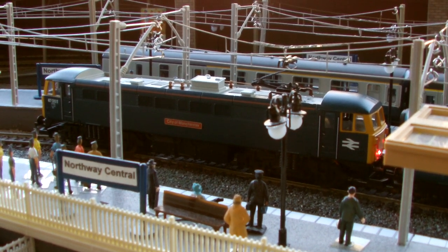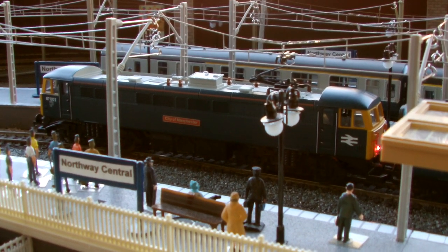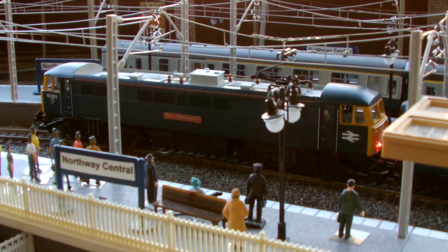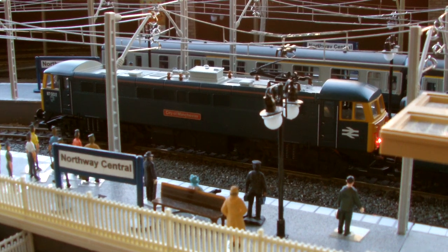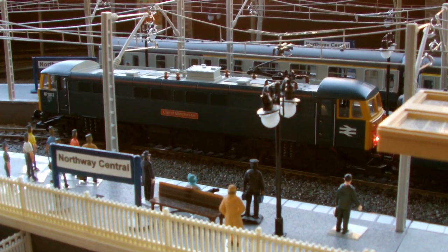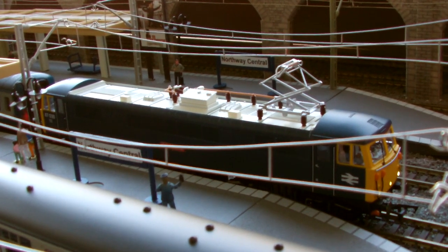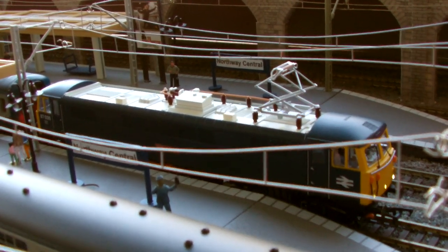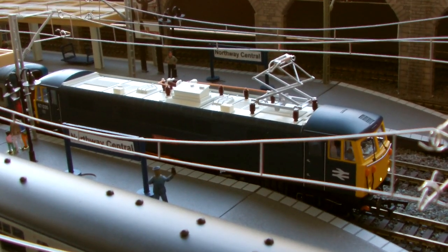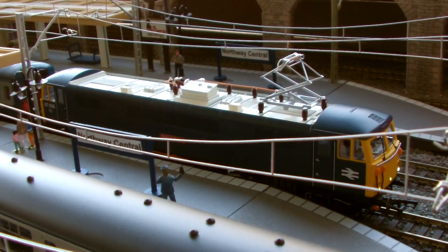City of Manchester having a well-deserved rest in Platform 2. Second best hauler in the fleet. Well done, 87007. And in Platform 3, we have the new champion of the fleet, Robert Burns, 87035.